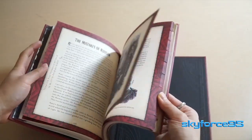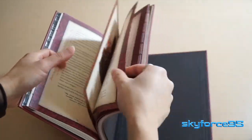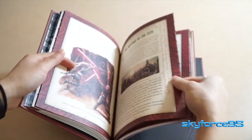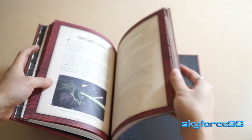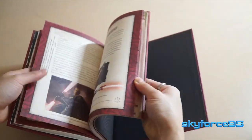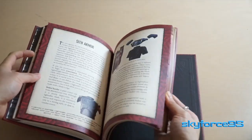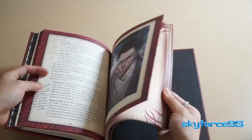The next section is on the rule of the two, the background on how the rule came about, some of the history with that, and they also talk about some of the techniques that Sith particularly use, the armor and equipment that they also use. This section is identifiable with a border that runs all the way around each page, and it also has edges as if they have thorns sticking out of them.